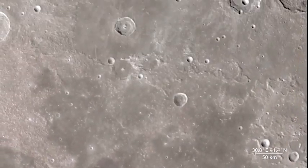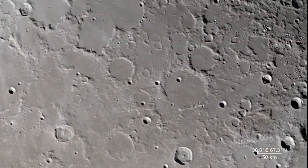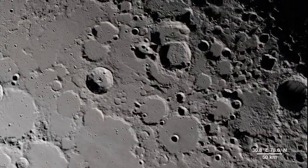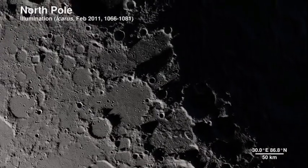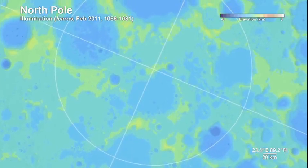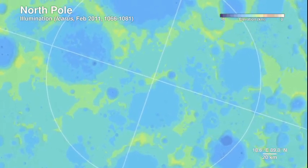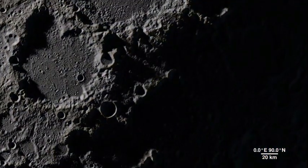This location contains regions that exist in permanent shadow, as well as ones that bask in nearly perpetual light. It's the North Pole. Detailed terrain measurements by LOLA allow scientists to model sunlight and shadow at the poles over decades and centuries. Sunlit peaks and crater rims here may be ideal locations for generating solar power for future expeditions to the Moon.